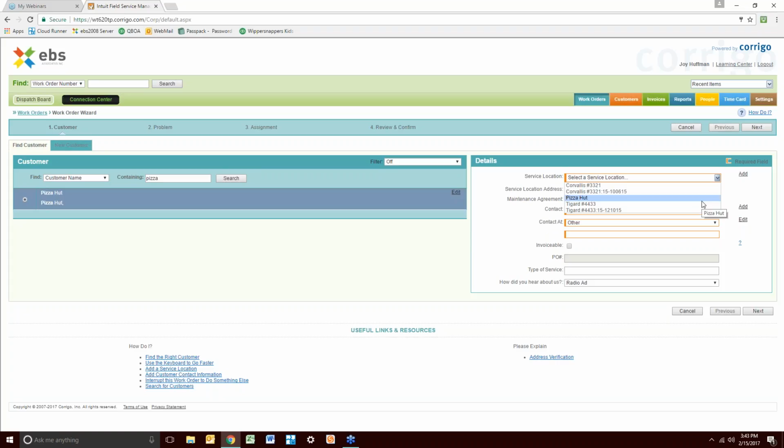So this is coming over from your customer list in QuickBooks. So you have your customers and then your jobs underneath. So I have more than one Pizza Hut I work with. I have the Corvallis location and I have the Tigard location.